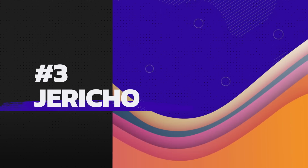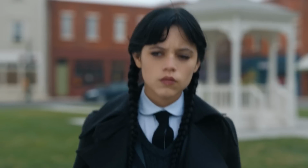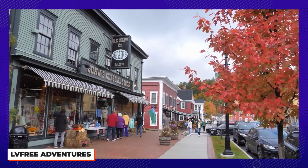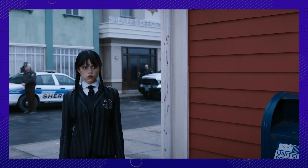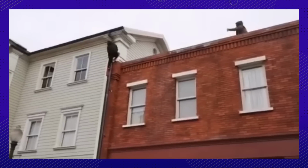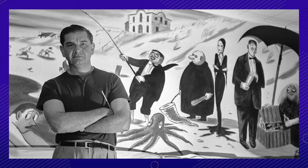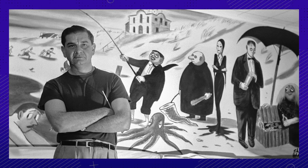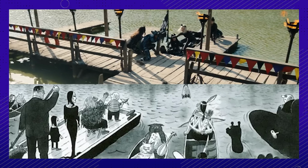Number 3. Your typical New England town built specifically for the show. One of the inspirations behind the look of this town was Vermont, which was actually a lot more of a challenge to capture than the crew had imagined. Also, fun fact, did you know that the stores, or rather the facades of stores, were based on Charles Addams' original illustrations? There are so many little ways the show pays homage to its predecessor.